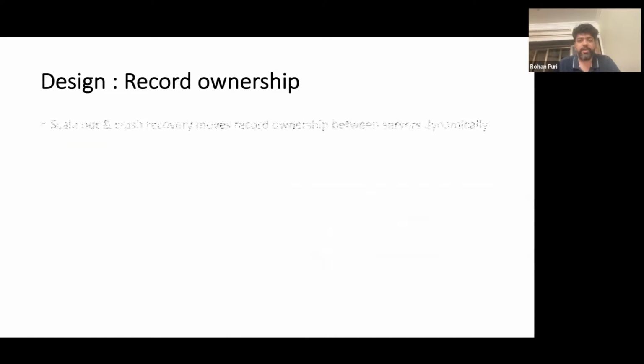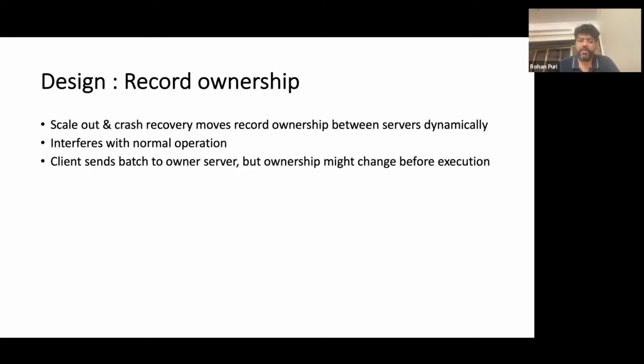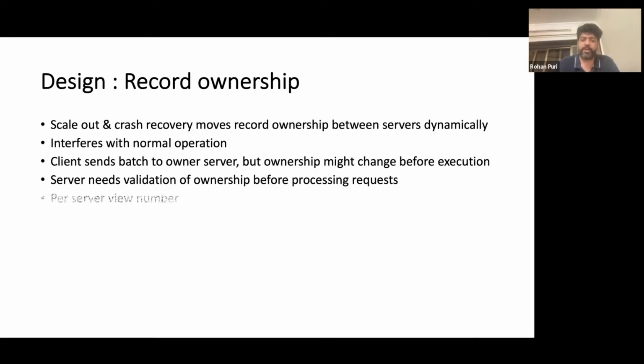Then record ownership. Scale out and crash recovery are the two use cases where record ownership is changed and has to be dynamically provisioned. But the problem with that is it interferes with normal operation. Clients send a batch to the owner server, but then the ownership of those records, or those requests in terms of records, can change. So servers always need to validate ownership before processing a request. That's where this view number comes into the picture.